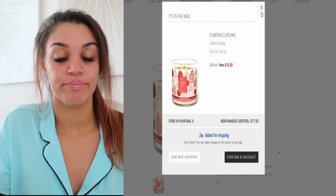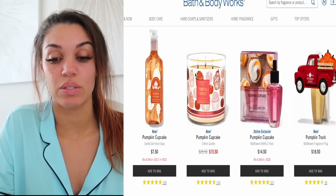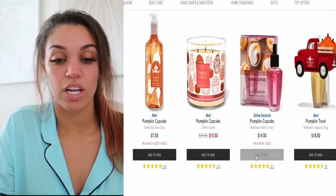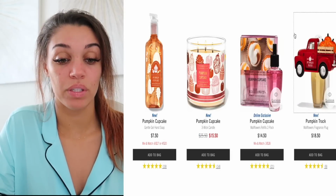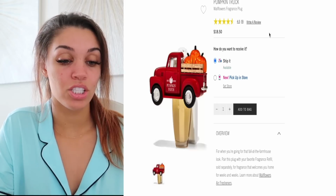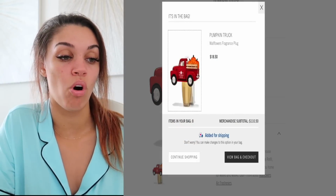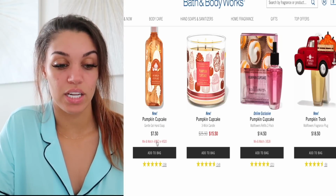If you guys are paying attention, obviously I'm adding all of the candles to my cart just because I wanna go ahead and see what they smell like. I'm also gonna add this wallflower refill as well. This is cute. Right here, they have the pumpkin truck. It's $18.50 and it looks cute. So this is just a thing that would plug into the wall and you put the little wallflower refills inside of it. That's really cute. I'm gonna go ahead and purchase that as well.